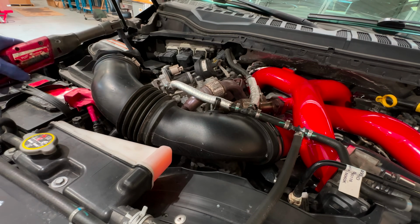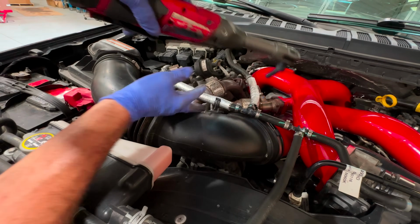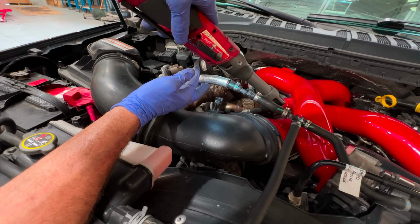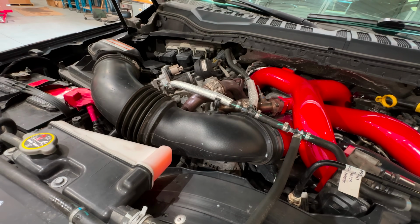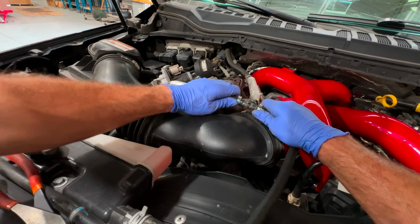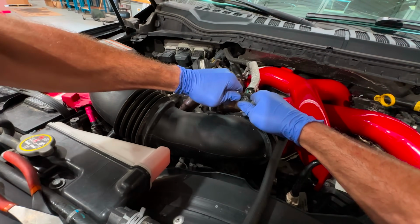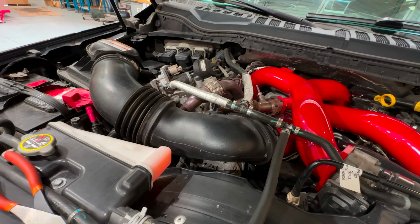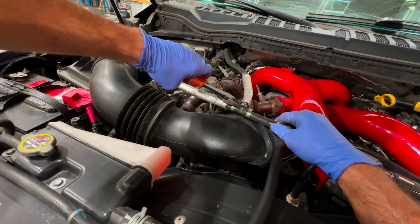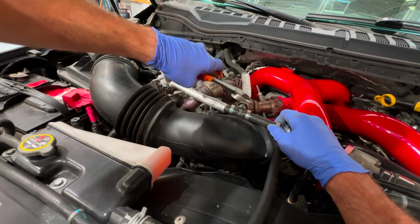Okay, 7 milli. Tight. And double check your hoses, boys. See how that's pulled apart. Let's push that back on. This one too. Okay, now we're gonna go here and just kind of give these another little pinch so they don't slide off.